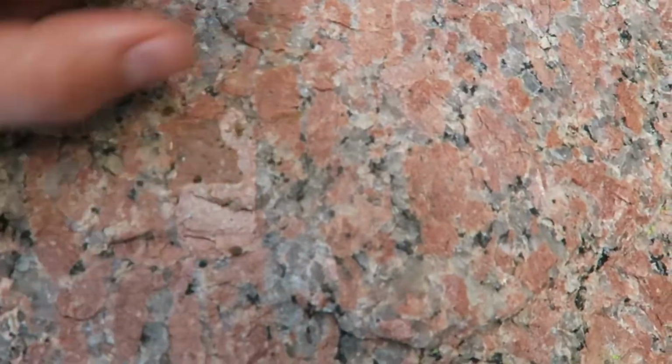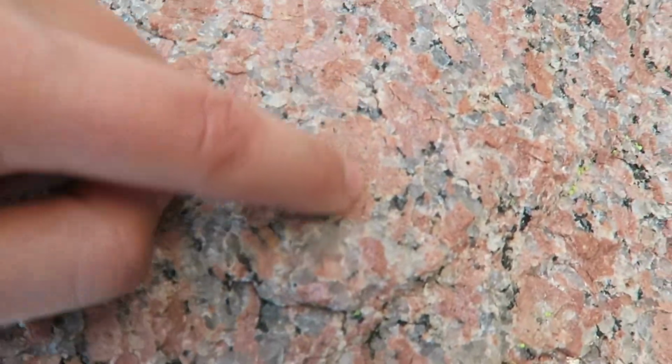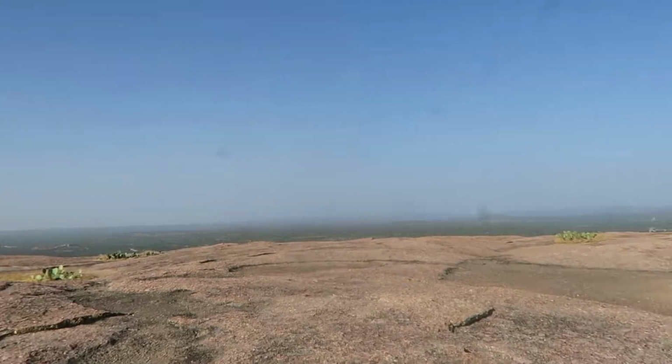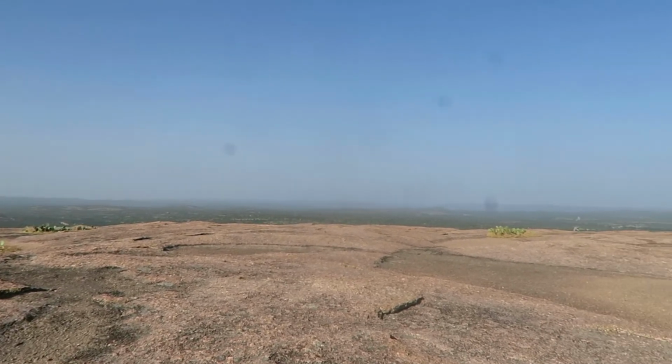You can also spot flow foliation at Enchanted Rock. This happens when crystallized grains of potassium feldspar align with the flow of the magma before the magma completely crystallizes. When the magma cooled, it contracted and formed fractures.